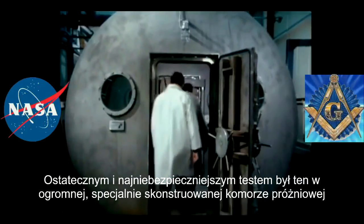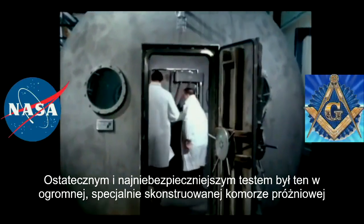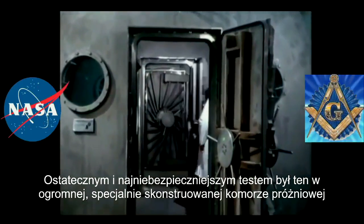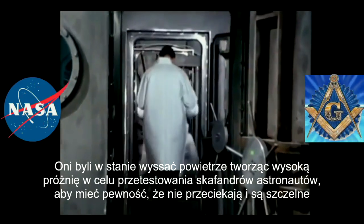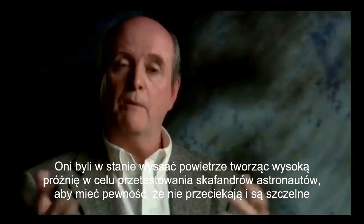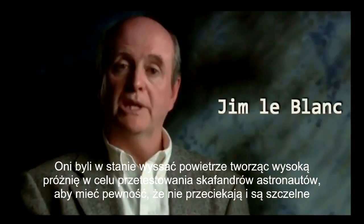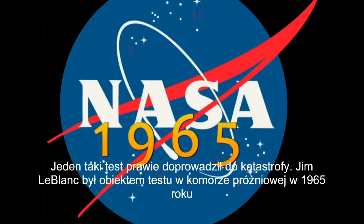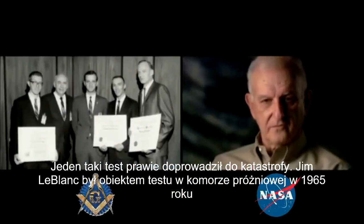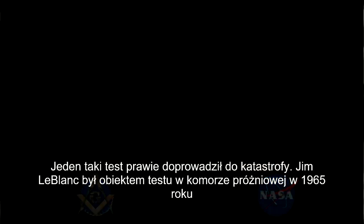But the ultimate and most dangerous test was a huge, specially constructed vacuum chamber. They were able to pull all the air out to create a big vacuum. That way we could test our suits to make sure there was no leakage. One such test narrowly avoided disaster. Jim LeBlanc was the test subject in the vacuum chamber.